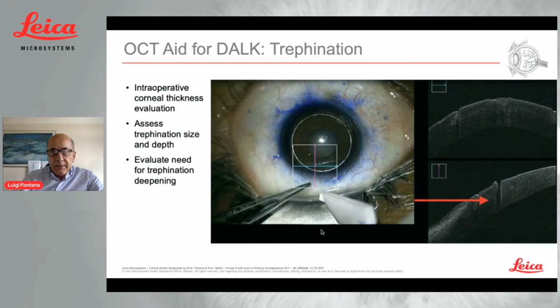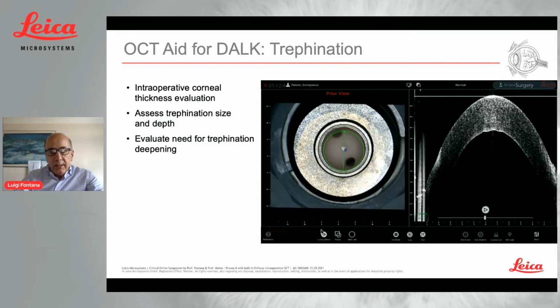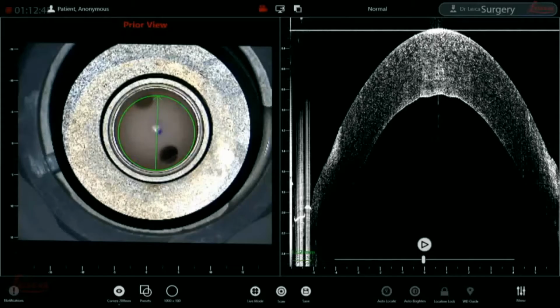Now let's see this. This is a trephination of the cornea, and you can see that the OCT may help you to see how deep the trephination was created, and this is particularly useful if you do not use a guided trephine. Now let's see in a model eye, start the video please, how this helps. Of course, this is easier to show in a wet lab set.